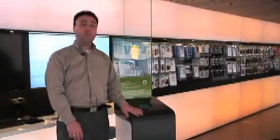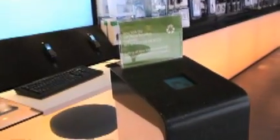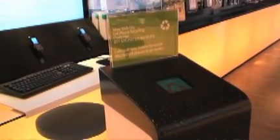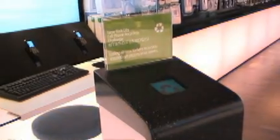So this is one of our recycling bins, and as you can see, it's very simple. When somebody comes in, they drop their phone off, and a few more people come in, and this bin starts to get full, we'll go ahead and take these, put them in a box, and simply ship them off to our recycler.